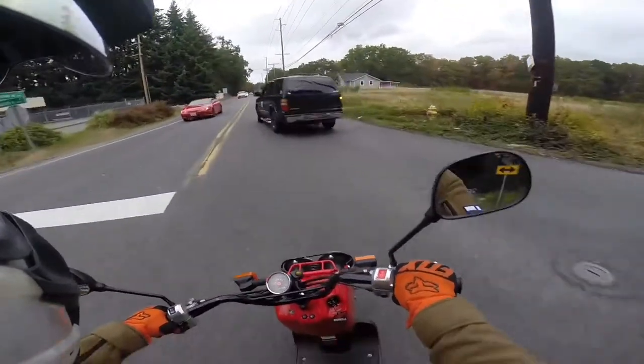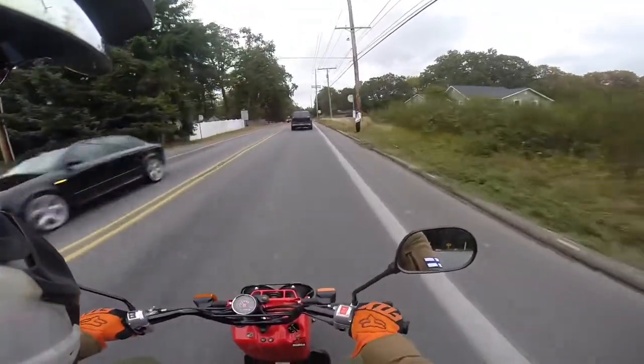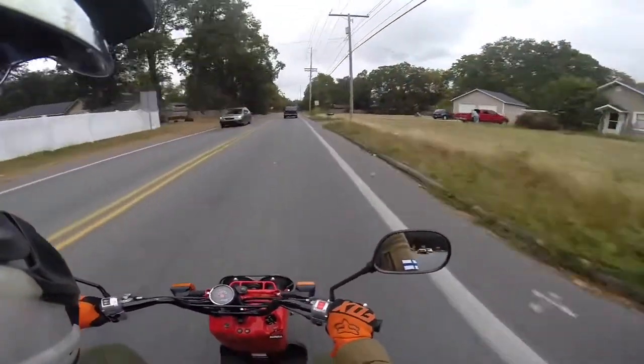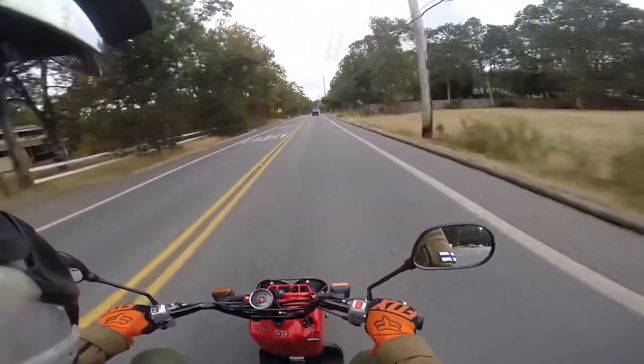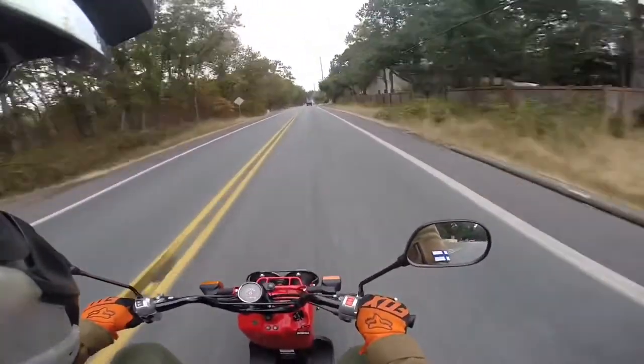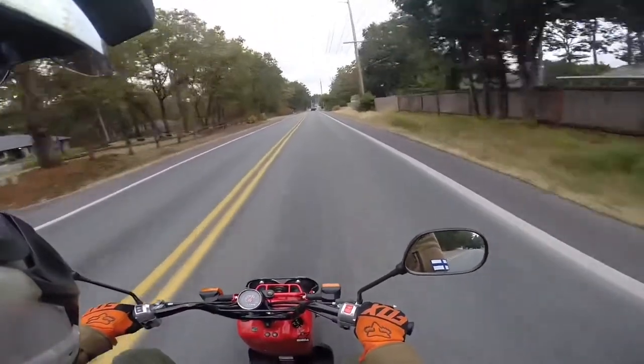Just the way that they're set up, kind of low slung and got some sort of off-road tires on it. Like I said, you could probably take it on the fire trails. I really dig this bike. I really dig this little scooter.